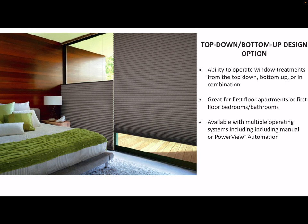We do a lot of top down, bottom up in restrooms, right? So if you don't want anybody to see your goods, but you want to see outside, then you can cover whatever you don't want anybody to see, right? So you do have that option, and it is one of our top design options. We sell a lot of top down, bottom up. It's kind of cool. So we can do manual and we could also do PowerView with this design option, okay?